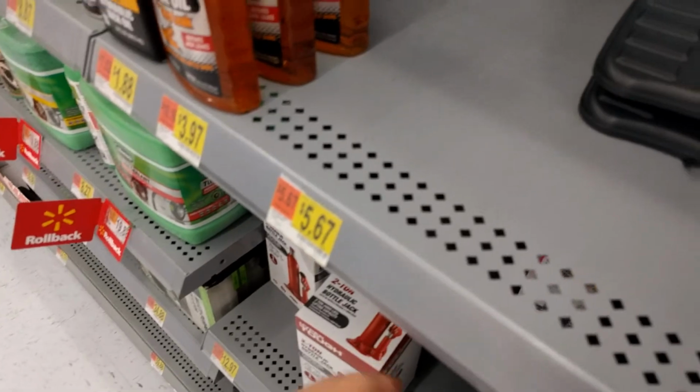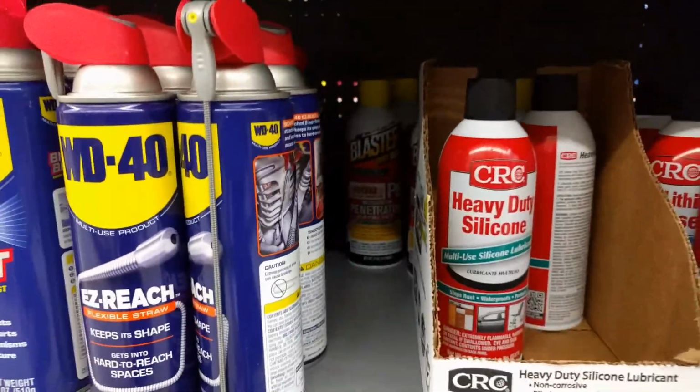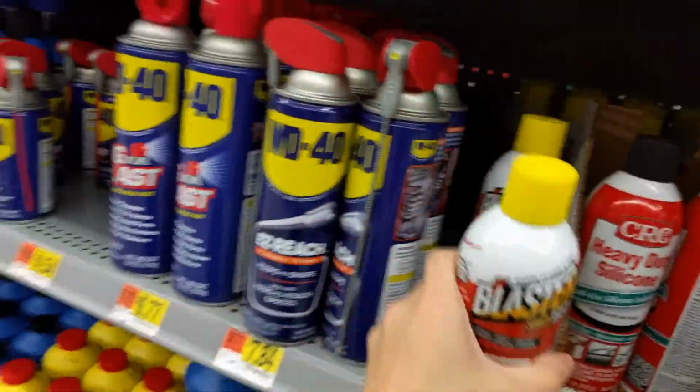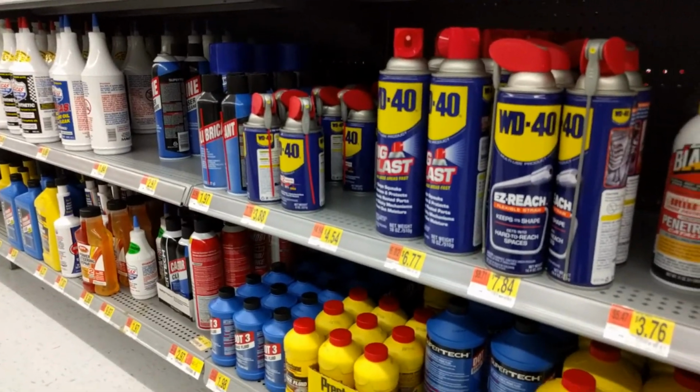And these are actually about as cheap as you can get them as far as I can tell. And then, here we go, they hit it on me. Like I said, I actually prefer the rust release from WD-40, but it's more expensive, and they don't sell it at Walmart as far as I can tell.